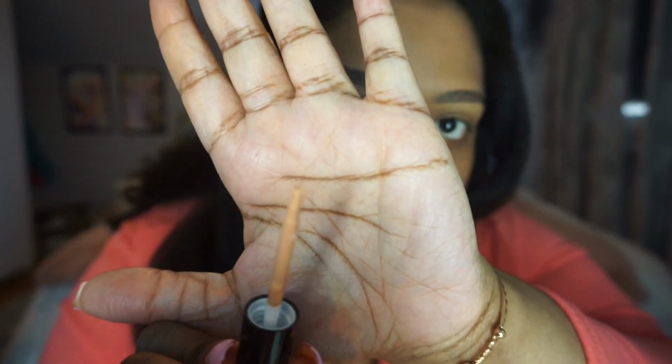Yeah. So let's move on with concealer. The concealer she gave me is 2C, so it looks like this. Let's apply it. It has an actual brush, back and forth applicator to it, which I'm okay with. So let's try it now.